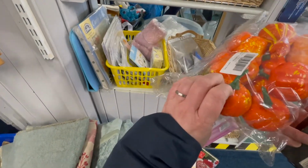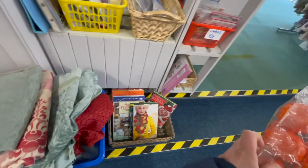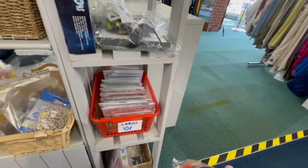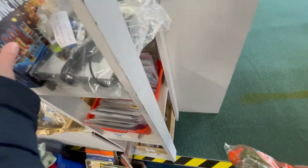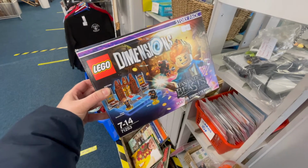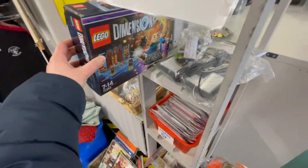But anyway, instead of finding that kind of stuff, I end up finding these pumpkins and gourds. It's not something that you really see a lot of here in the UK compared to the US. So I grabbed those for my own decorating for next fall.